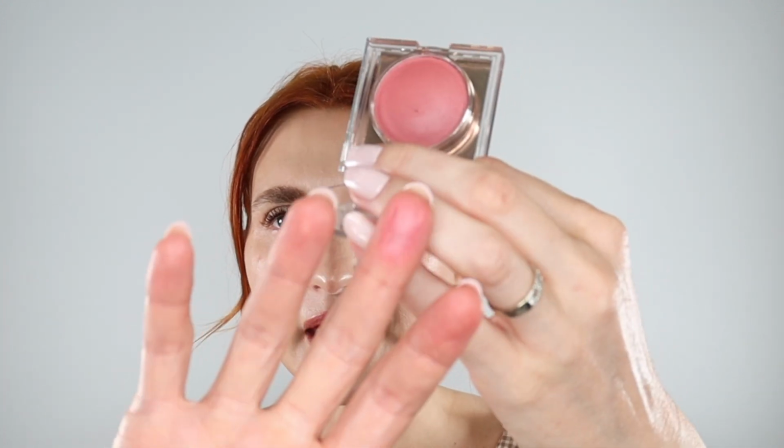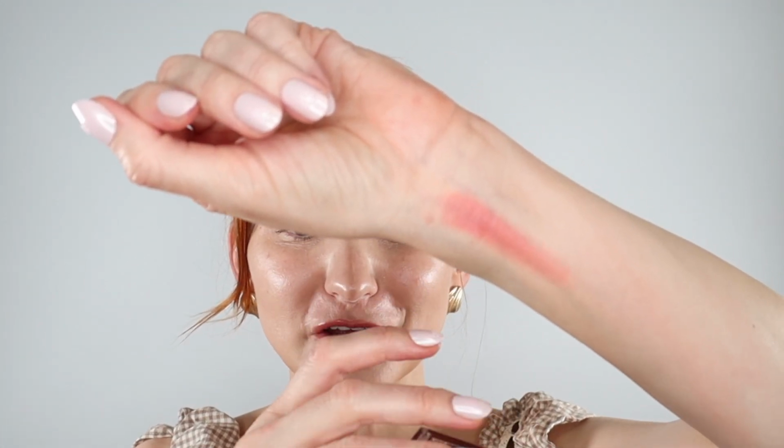Ooh, okay. Oh, wow. Ooh, these are squishy. Ooh, and pigmented. Wow. Holy moly. Okay. Wow. First impression, first swatch. I'm getting excited. This is Blurry Rose. Ooh, I already know I'm going to want to pick up more shades. Okay, now let's go into Bouncy Berry.